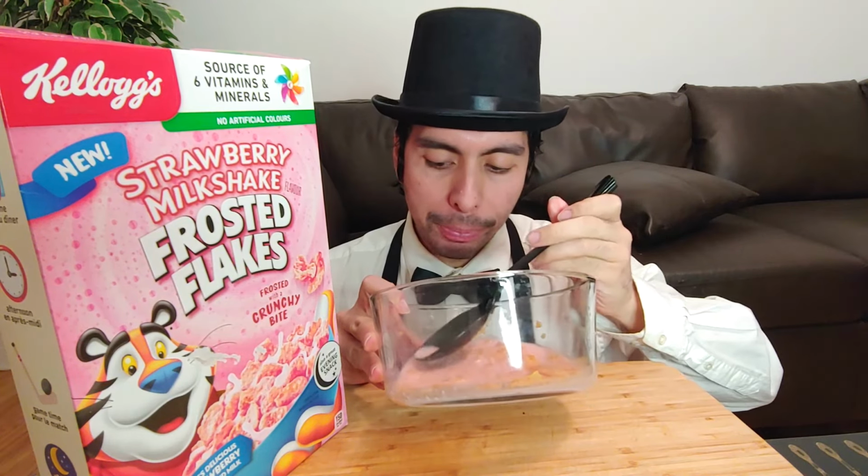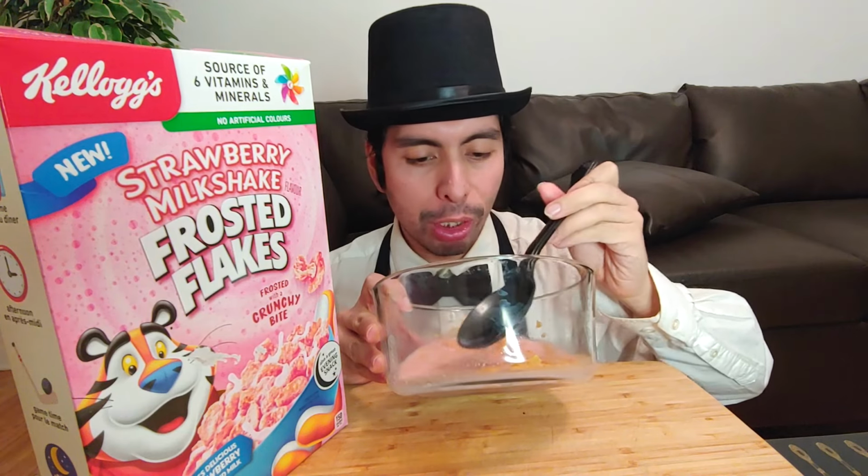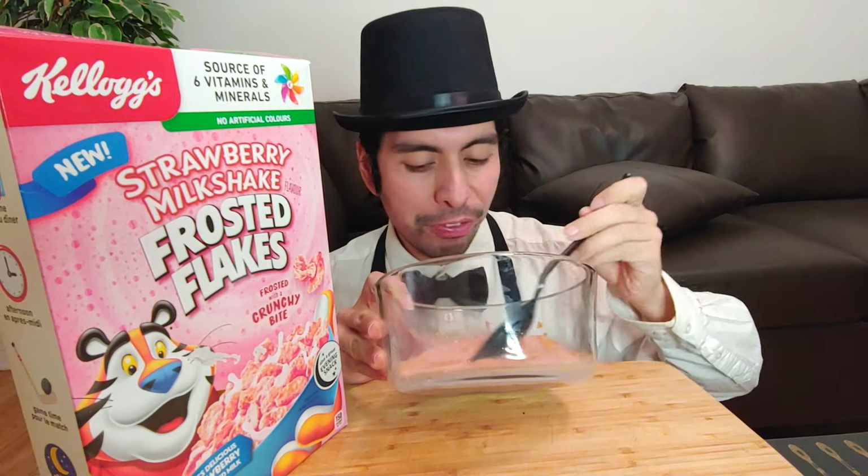Very strawberry. We had the very berry one. This is very strawberry for sure. The other one was good, but not so very. This is very, very strawberry.